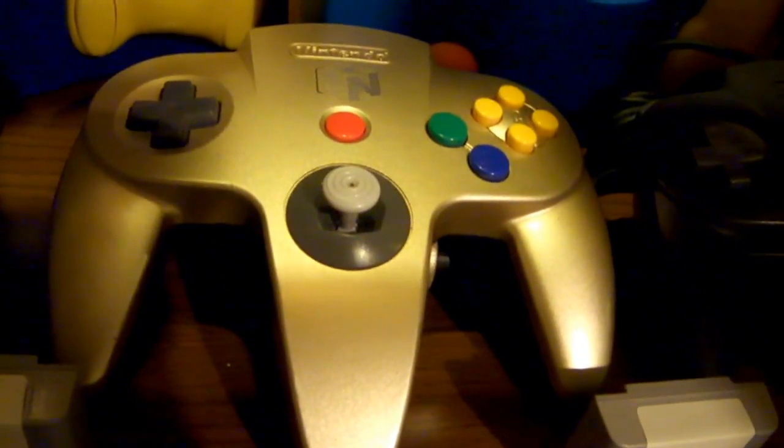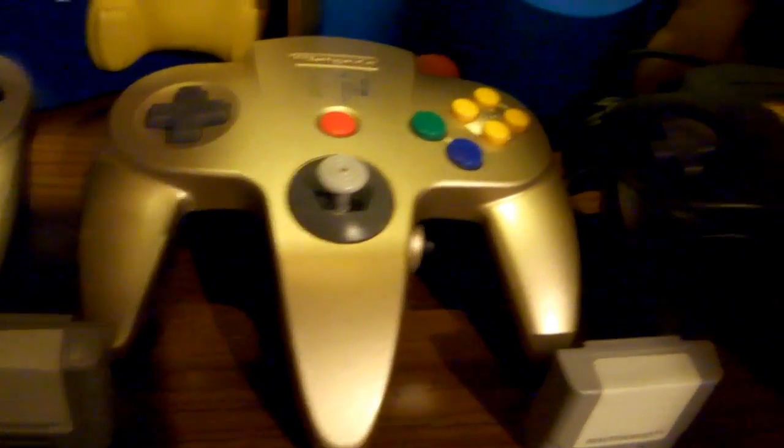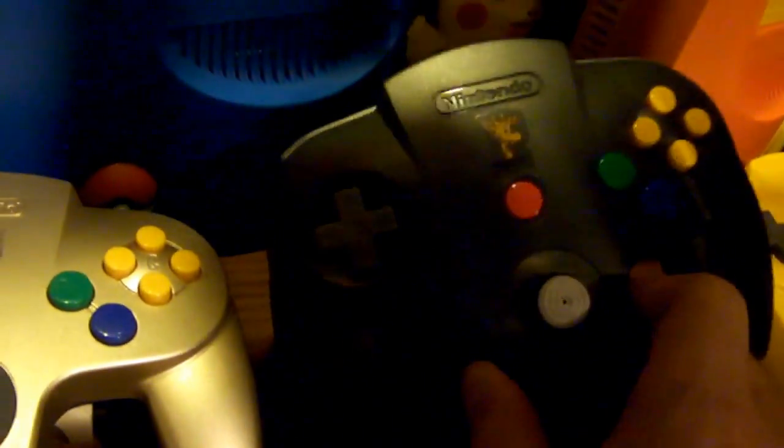This is a Geoffrey controller, and I just said that this one was rare, but I'm theorizing that it's rare because it was given away at the Star Fox competition in E3. There's only so many of them given out. But this is an unboxed Geoffrey controller, very rare.